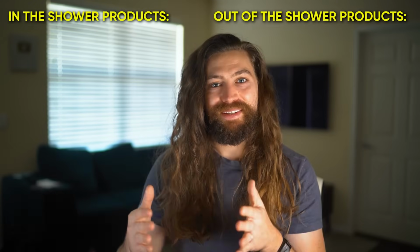I'll give a really simple method for using the right order, swapping things out, adding, taking away for your specific needs. So let's divide these products into 2 groups. We're gonna group them into in the shower products and out of the shower products. So stick around to the end because I am gonna go over some exceptions to these rules when you might change the order around based on your hair condition. But for the most part, this method is going to be right for most people.